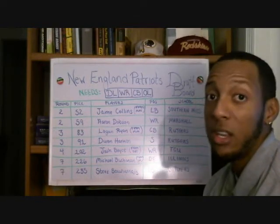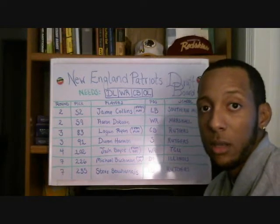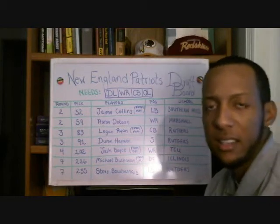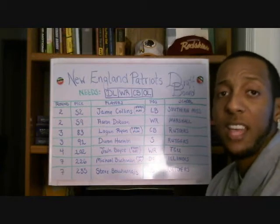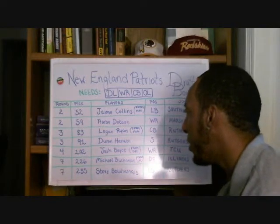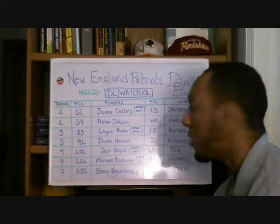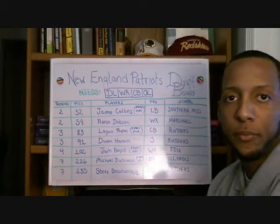They haven't done a great job since Belichick has taken over of drafting receivers. We all remember Chad Jackson and Bethel Johnson, and the list goes on and on and on of Patriot receivers who have come in and did absolutely nothing for this football team. So if you are the New England Patriots, these guys who you draft in this draft need to work out. Because, again, no more Brandon Lloyd, no more Wes Welker.